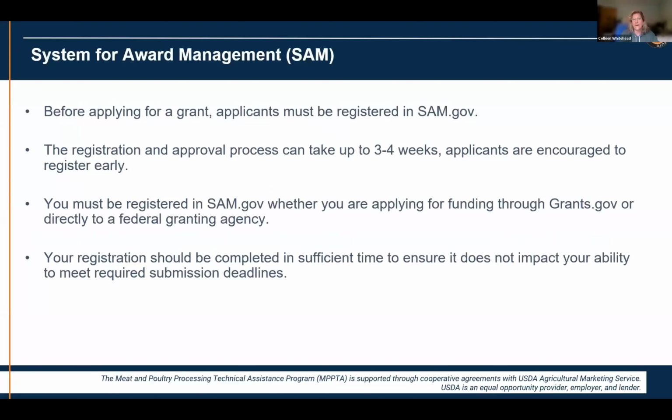So we'll kind of go back and forth with those two different terms. So this whole process can take up to 3 to 4 weeks. So if you have not started, again, please start this process now so that you can get these pieces in place before you actually complete your application.